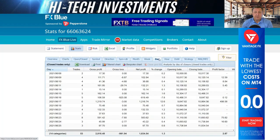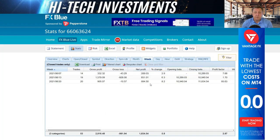If we now have a look at the daily view, you'll see that there are multiple daily trades happening. Obviously not on the weekends, and you can see the profits on the day-to-day part. You can see 6 trades in one day. So very aggressive strategy. If we switch to the weeks, it gives a better overview. With the net profits not being a full week here, 289, and then the next couple of weeks 650 and almost 900, which is obviously very good returns.